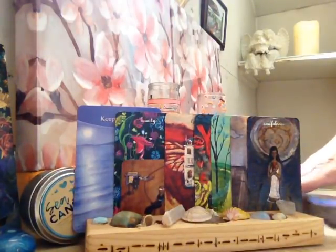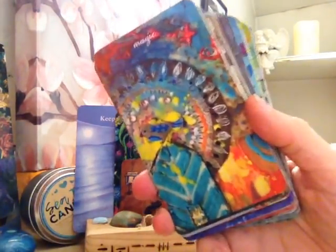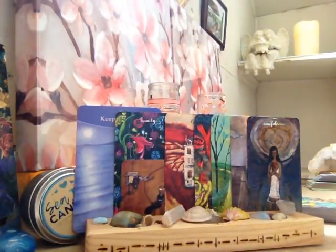So very beautiful. I want to see the undercurrent, and it is magic. So there is a lot of magic around. It's kind of like the Magician card in the Tarot, feeling so beautiful energy for the month of April.